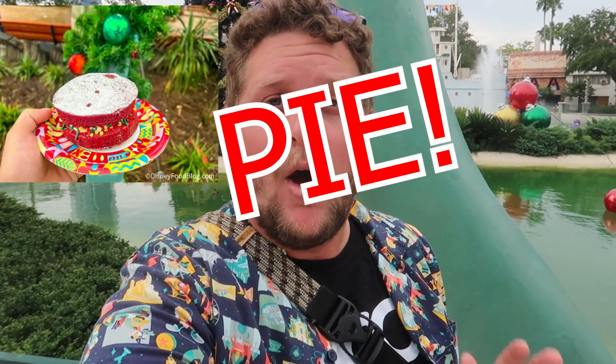So there's three things I wanna try. I wanna try the red velvet whoopie cake over at the Backlot Express. Then I think I'm gonna go over to Pizza Rizzo and get the snowman sugar cookie, the melted snowman cookie, and then maybe get the thing over at Toy Story Land. So we'll see what we can get. I'm kind of interested to see if I can get everything I want. First we're gonna start with the Backlot Express, get the whoopie cake over there.